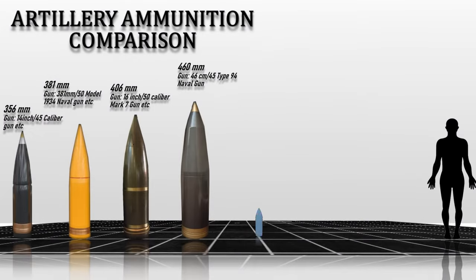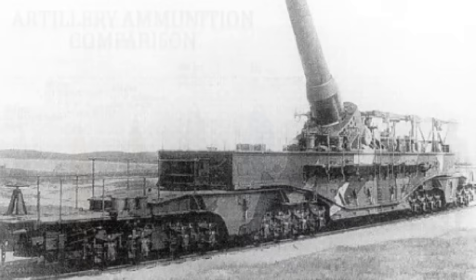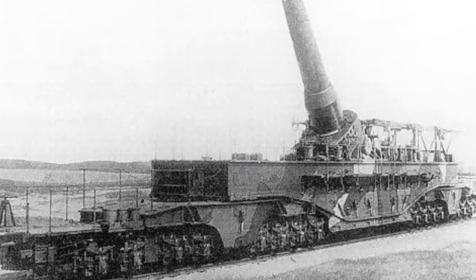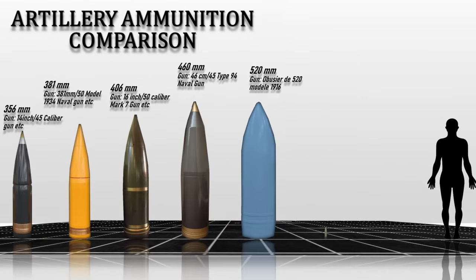Next is the 520mm caliber ammunition. This is only used by the Obusier 520 model 1916, which was a French railway howitzer that was built during World War I. Its rate of fire is 1 round per 6 minutes and has a maximum firing range of 17,000 meters.